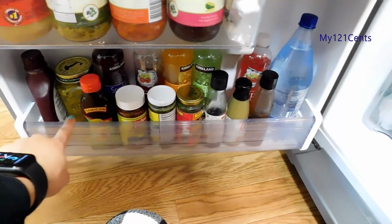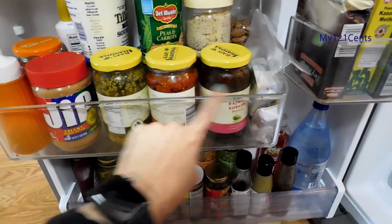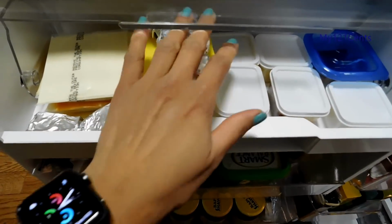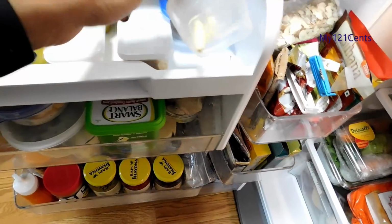The door side you can see basic sauces, Indian traditional pickles, and in the top shelves here I put some tiny boxes to store half cut lemons, garlic paste and garlic cloves.